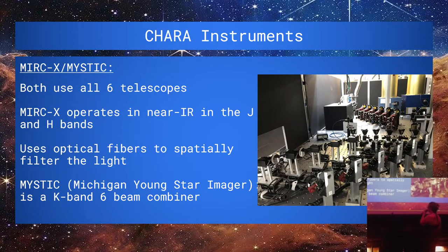So MIRC-X operates in the near infrared, and it uses optical fibers to disperse the light. So instead of dispersing the light like Pavo, which is nothing more than just a few little teeny tiny prisms, it's really tiny. When I went and toured the lab, I was like, I don't know how you didn't lose this little tiny thing. It was smaller than a dime.